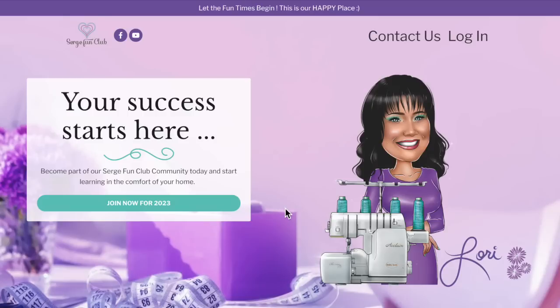But if you are new to Surge Fun Club and 2023 is the first year that you've joined, I really want to welcome you. The website, once you get comfortable with it, is very easy to navigate. First, you'll notice in the upper left-hand corner, I've placed surgefunclub.com in my search bar. And then I've just selected enter and it brings me to the Surge Fun Club website.